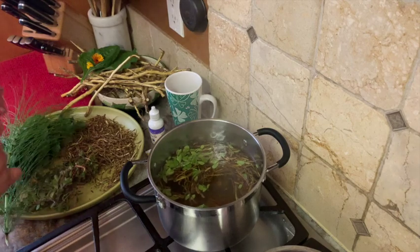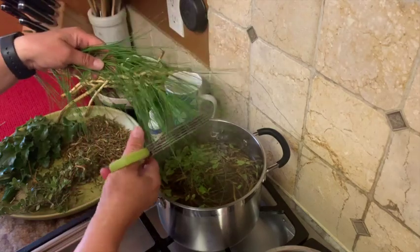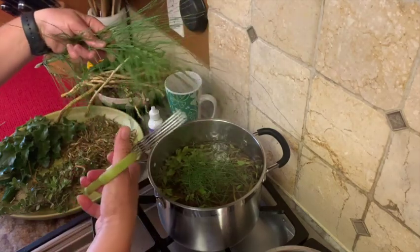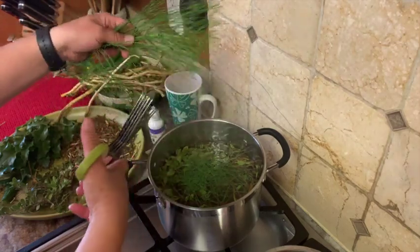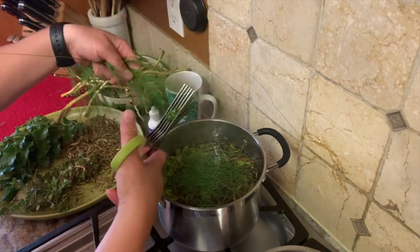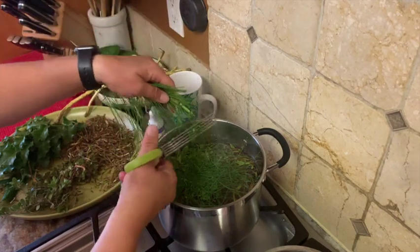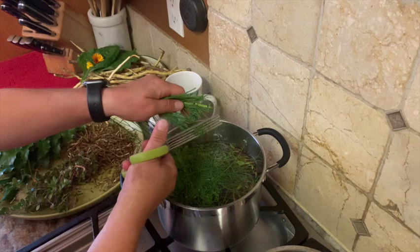As is our next one, the horsetail. I'm gonna throw in some horsetail. It's got that great silica content. Kind of just cleans out your bladder. Little scrub brushes.